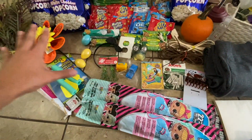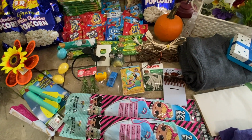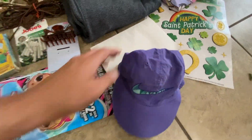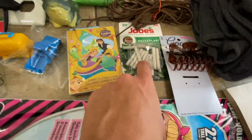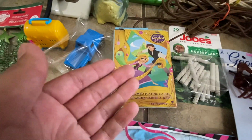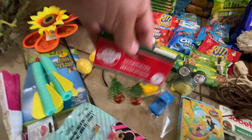These items right here were in that see-through plastic bag. Remember that one dumpster where I just took the bags? I've learned for the most part there's a lot of good items inside those see-through bags, and these were the items inside the bag: those stickers and a Nike hat, LOL kites, this right here for the hair. There's nothing wrong with it. There's just one missing, so that's why they threw them away. A whole bunch of plant food, which I'm going to be giving to my plants. Playing cards, this pretty cool dude right there, a car, Christmas ornaments. That's pretty cool too.